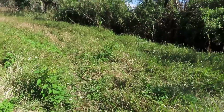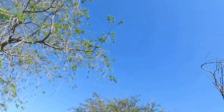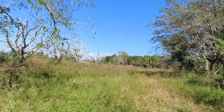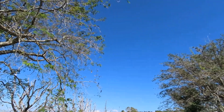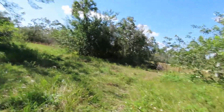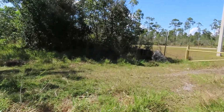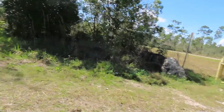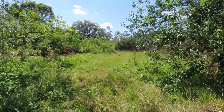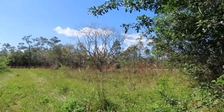It's usually flooded here. Doesn't look like the grass has been mowed. Oh, I don't particularly care for this. I don't know if I'm gonna go too far into here. I don't think it's a good idea. Nah. Nope. No, I don't think so. Let me try the other side. Maybe the other side is better. Let's see if it's any better back here. Maybe a little bit. Still quite tall grass. Could be snakes in here.